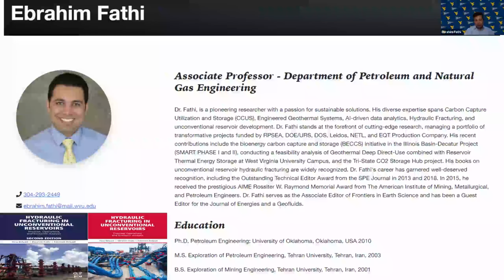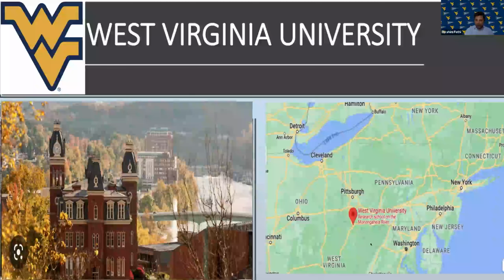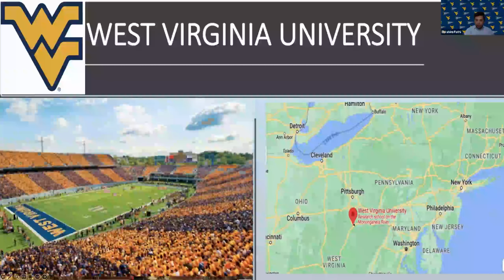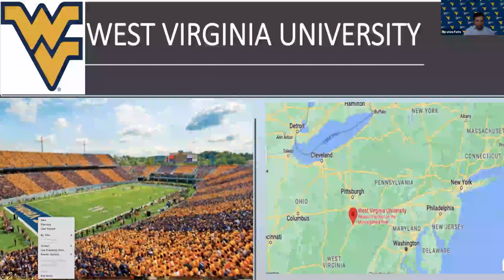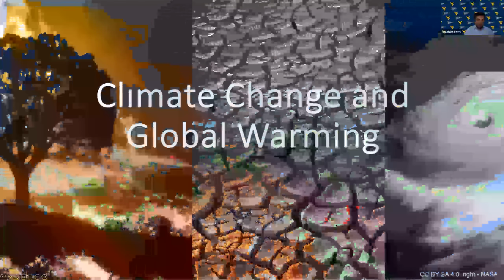And the big project which is coming and will start pretty soon is called the Tri-State CO2 Storage Hub Project, which is basically providing a storage hub for the states of Ohio, Pennsylvania, and West Virginia. A little bit of a paid advertisement: we are located at West Virginia University in Morgantown, about an hour and a half from Pittsburgh, and three and a half hours from Washington, D.C.